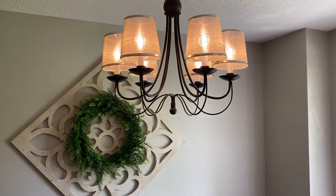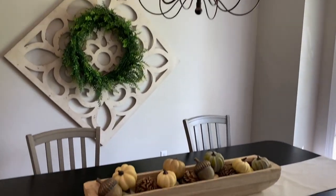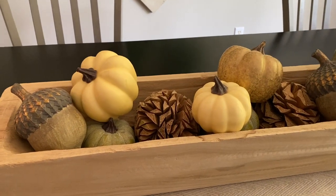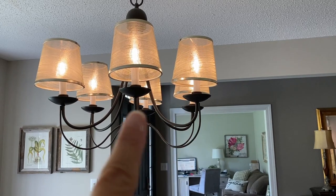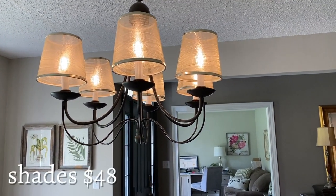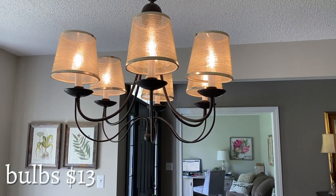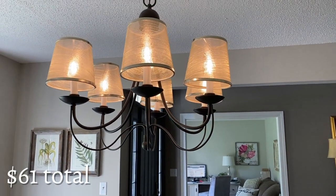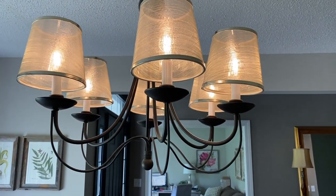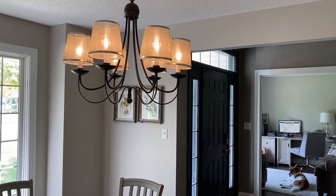I'm loving it. So into the dining room. These are the new shades on the chandelier. I really have come to love them. And y'all, look, I got out my little fall pumpkins and acorns this weekend. The new shades in the chandelier came in a 6-pack, exactly what I needed, for $48. And then I did go ahead and upgrade all of the bulbs to get the color bulb that I wanted. In total, the shades and the bulbs cost $61 to kind of give my chandelier a facelift. But I think it looks so much better.